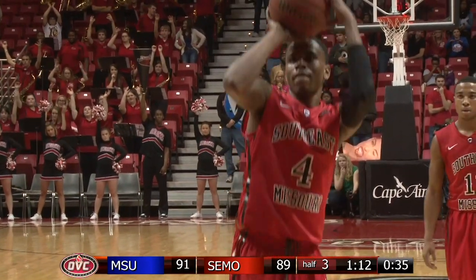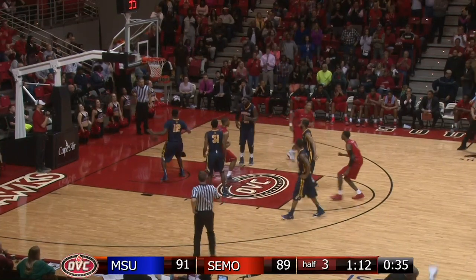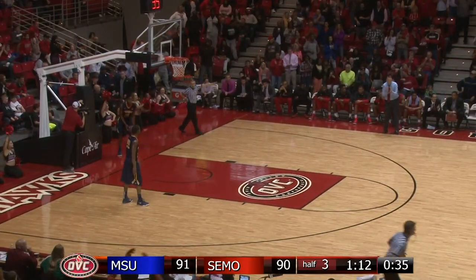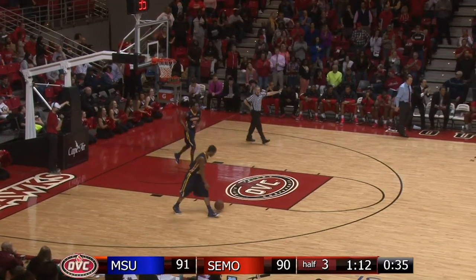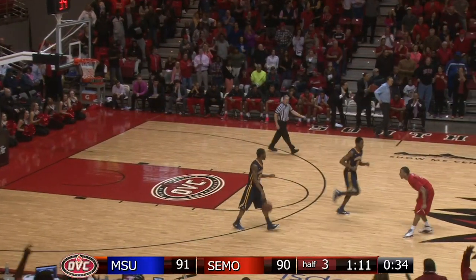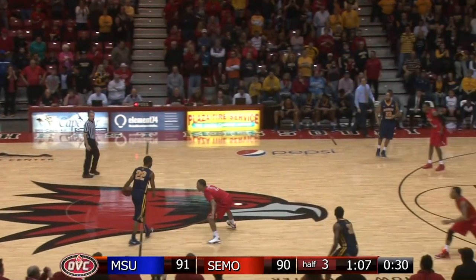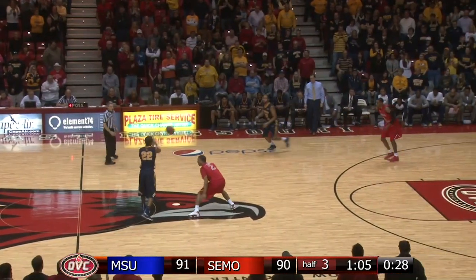Lots of ebbs and flows in this one. The next one in the air, got it. That's from a 51% free throw shooter. 91-90. The Racers by 1 with 1:12 to go. 2 starters done because of foul trouble. Short-handed. How will they get it done here?